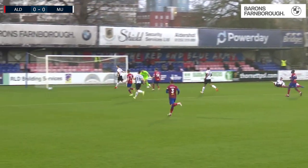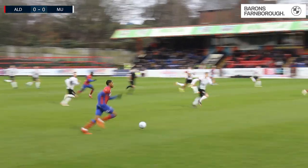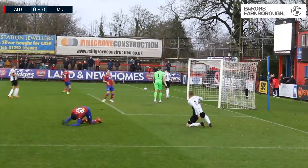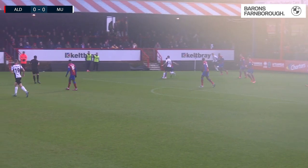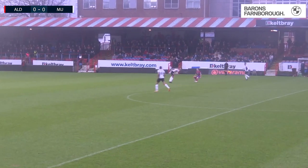He's into the edge of the area, squares it across. He wasn't sure whether to shoot or cross. In the end, he did a sensible thing, drove it across the face of goal, but it was too fast and too far in front of Glover. Dan Sparks finds Beckwith, who drags it across, but that's a poor ball. Whittingham onto the ball, just controls himself, and then chips a ball down the line for Glover to run onto.